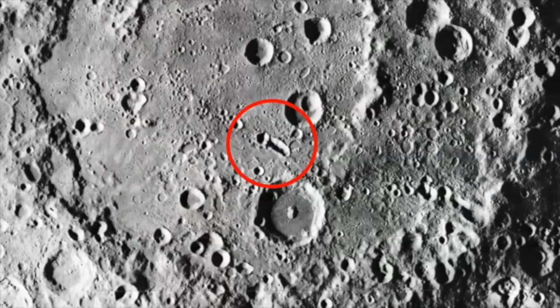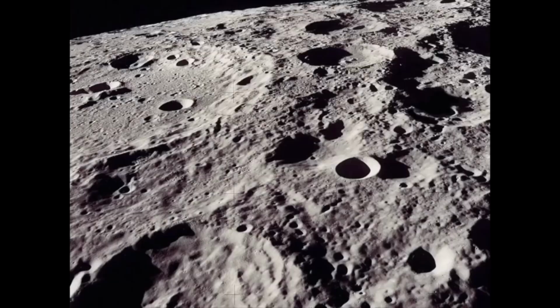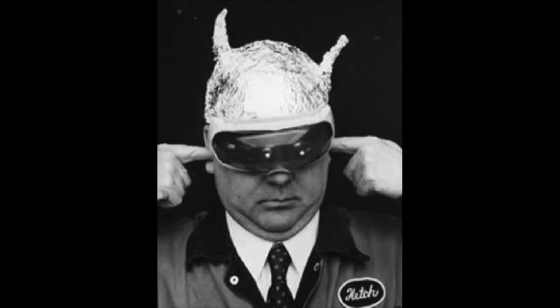You've just said that all the moon's craters are circles, and there's a ruddy big elongated one in the middle of your picture. My bad. Out of the thousands and thousands of pictures of moon craters out there, I chose one with an elongated crater. What a silly Billy I am.